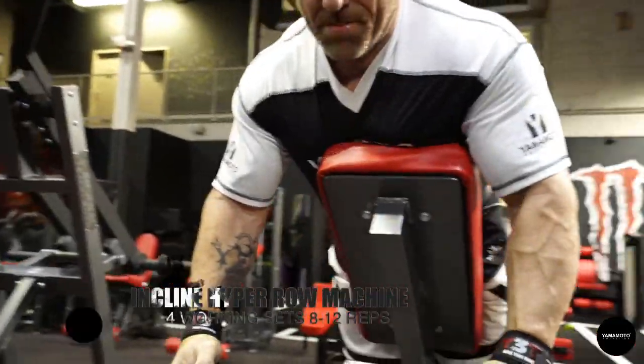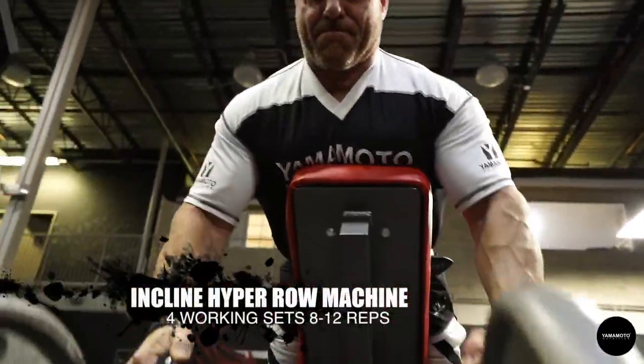I'm only going to be putting one plate aside on this, and this is heavy, one plate aside. So if you don't have this piece of equipment, it's okay. You can do exactly the same exercise on an incline bench and use dumbbells. You can still hyper row. One of my favorite exercises, dumbbell hyper row. I won't do that today. I don't need to, because we started with bent over dumbbell row. Now coming on to this incline hyper row machine, then I'm going to go on to my next exercise. We're going to be doing 4 working sets on here, okay? Going to use a belt for this.